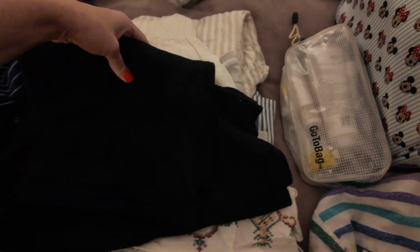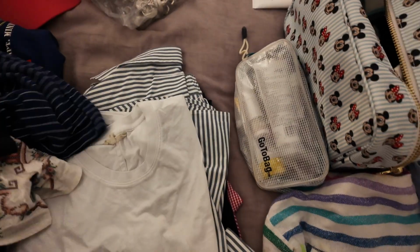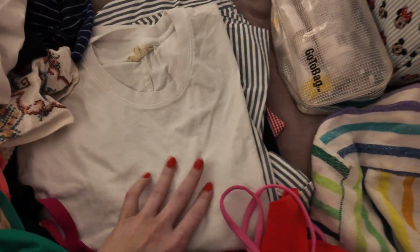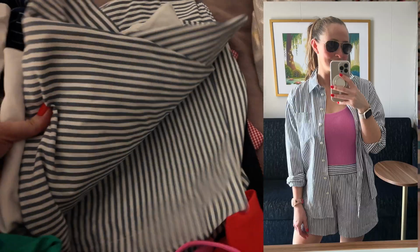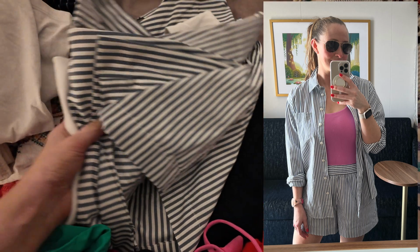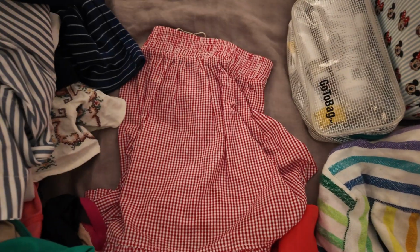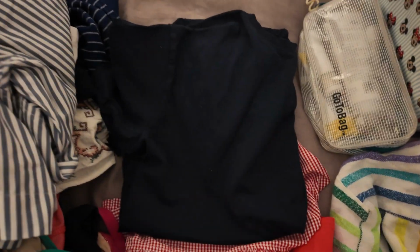So I've got these linen shorts with a black top. And then I've got these linen pants with a white top. That's number 2. Number 3 is this new one. I've got a white shirt and then this long sleeve button down and shorts. They're like a matching set. And then the 4th one is a blue t-shirt with these red gingham shorts. So that's 4 options.